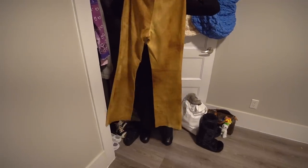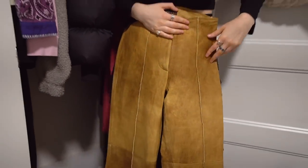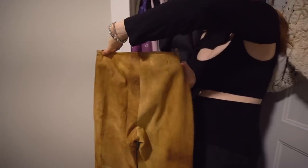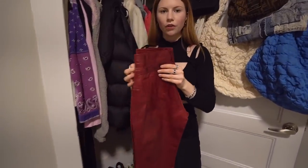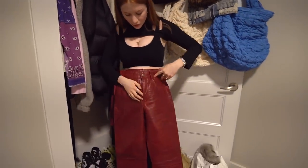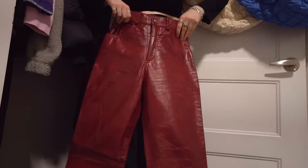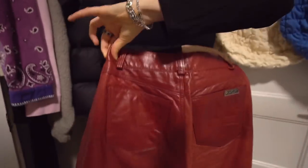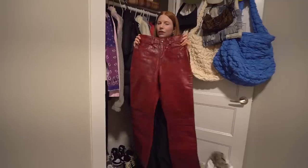These are like these insane leather suede-y type of pants. I can't believe I thrifted these because they were brand new and they're just incredible to me. These are my absolutely favorite leather pants. They're this bright red and have a fun little, they're not flared, but they have a nice flattering cut at the bottom. I just don't get a chance to pull these out too often because, to be honest, they're not the most comfortable pant. They're pretty tight and they're stiff. They're snug leather, so yeah.